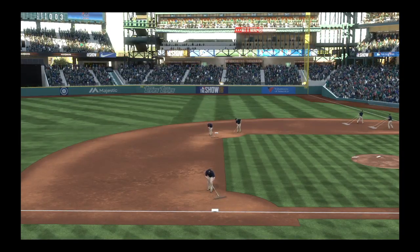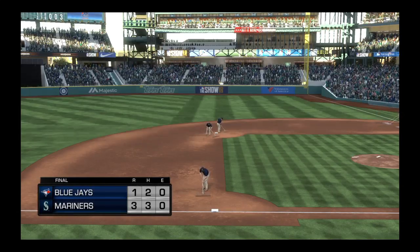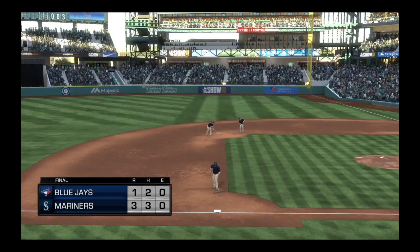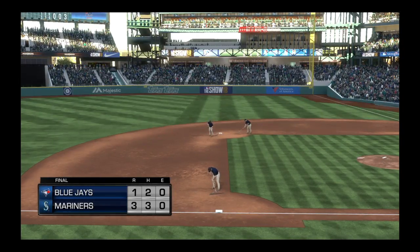Tonight's ball game comes to a close, 3-1 the final. The M's jumped out to an early lead in the first and never looked back. James Paxton earns the victory on the mound. Jay Happ couldn't get out of the first in this one as he takes the loss.